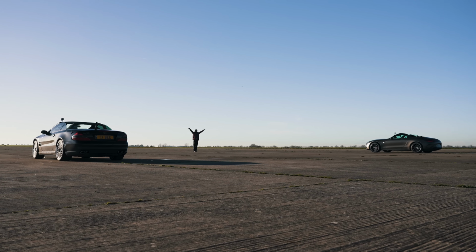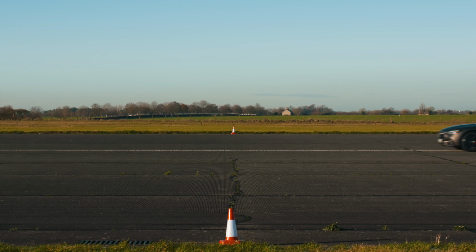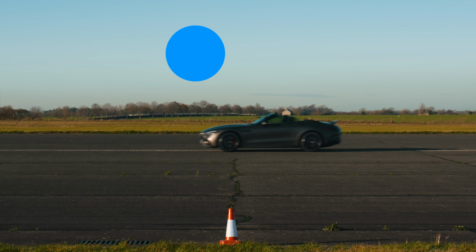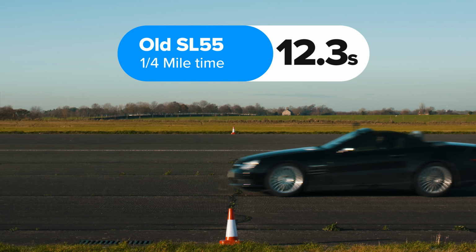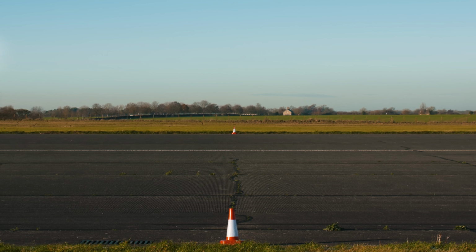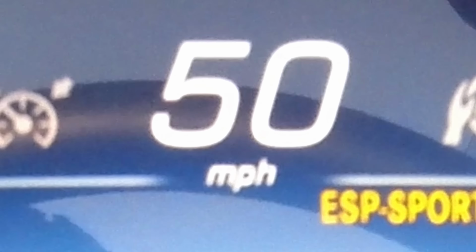Let's do the thing. So then, what exactly happened? Well, the new SL won, completing the standing quarter mile in 11.5 seconds. The old SL finished in 12.3 seconds. Now we have a rolling race from 50 miles an hour. The cars are in their comfort cruisy mode. Automatic for the gearbox. Let's see what happens.